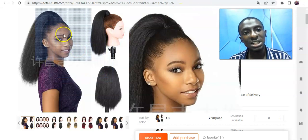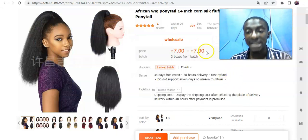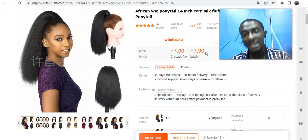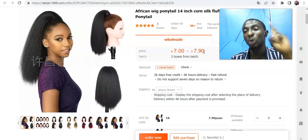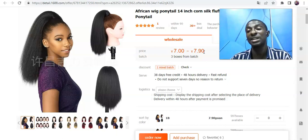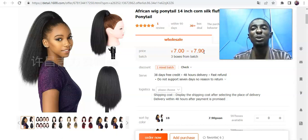Now, this price is 560 naira. That is 8 yuan times 70. Based on my experience, it's not more than two or three times this price, meaning the cost of bringing it to Nigeria, because clearing is in dollars and it is charged based on weight. And because this product is very light, it might not even be up to 0.005 in kg.